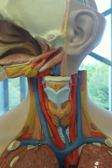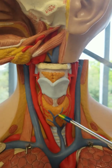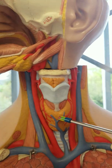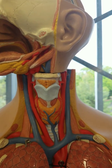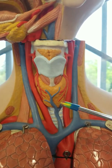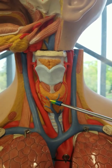All right, I said that the thyroid is stimulated by thyroid stimulating hormone from the anterior pituitary. The thyroid itself releases two hormones, T3 and T4. We'll just call them thyroid hormones. They actually have really long names, thyroxine and triiodothyronine. Don't worry about it. Thyroid hormones, T3 and T4, are produced and released from the thyroid gland.